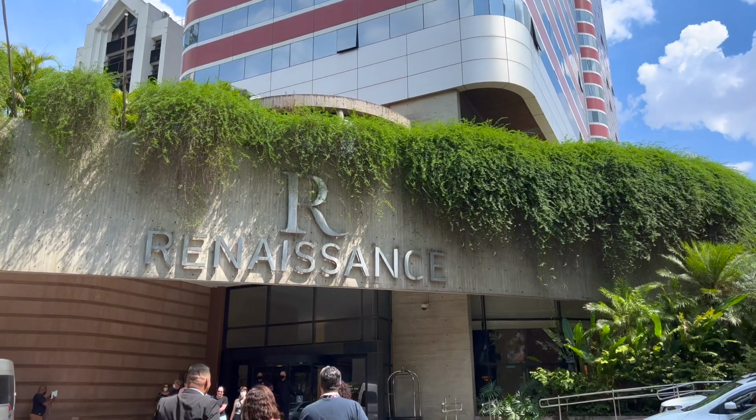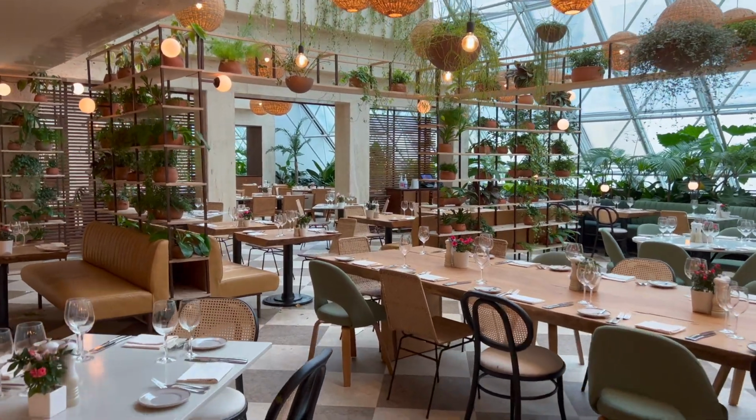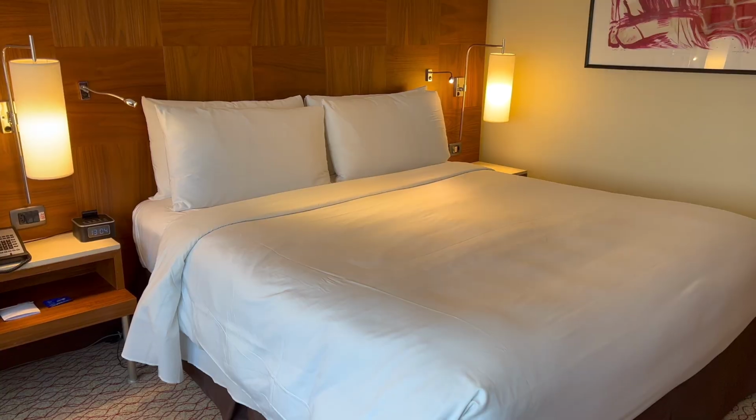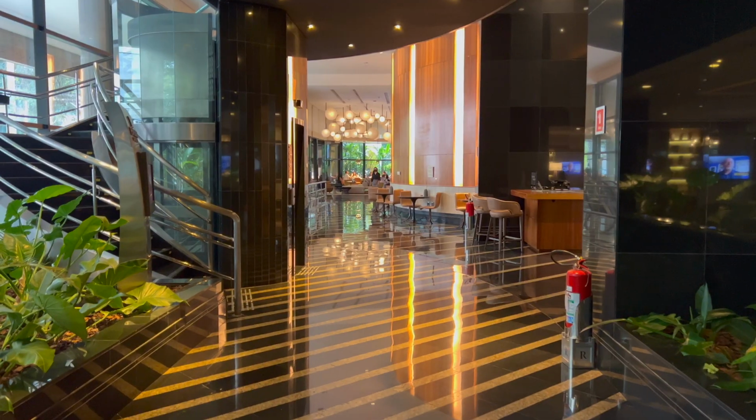Coming up today, the Renaissance Sao Paulo, a stylish, action-filled hotel in the heart of the city. And in a city that's yearning for new 5-star hotels, the Renaissance seems to be holding its own quite well. The full tour and review start in 15 seconds.